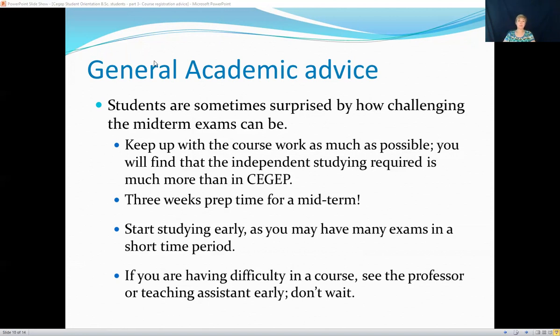So in general terms, the best advice we can give you is try and keep up with the coursework as much as possible. You've got to do a lot of studying and reading and practice problems and assignments on your own time. So try and keep up. In general, when you know a midterm's coming up, start studying early. Refresh your memory. Don't try and cram. Cramming might work, but it's not the best way to do it. Cramming in general is not a very efficient way of getting information into your brain. So you're better off to start early and review the material.